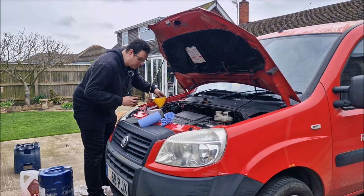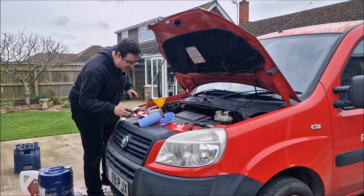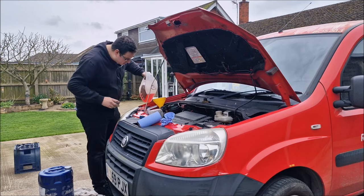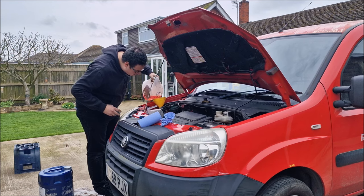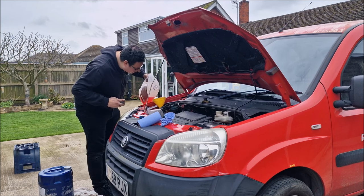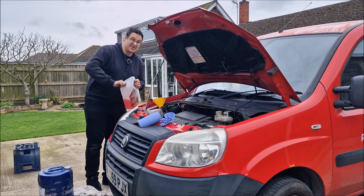I've spotted my coolant is low. It's showing on the min mark. We've got some diluted coolant here. Let's just top her up. Didn't need that much. I needed some.